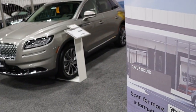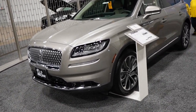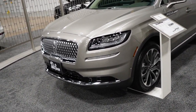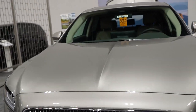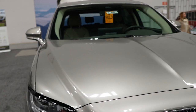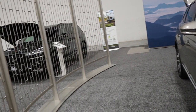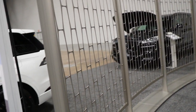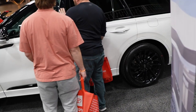All right, guys, let's see what else. Oh, here we go, right here. Another one of those Lincolns. I like that one. It's sold. Somebody bought this one. Wow. Okay, guys, the one right here. This is one that I looked at earlier.